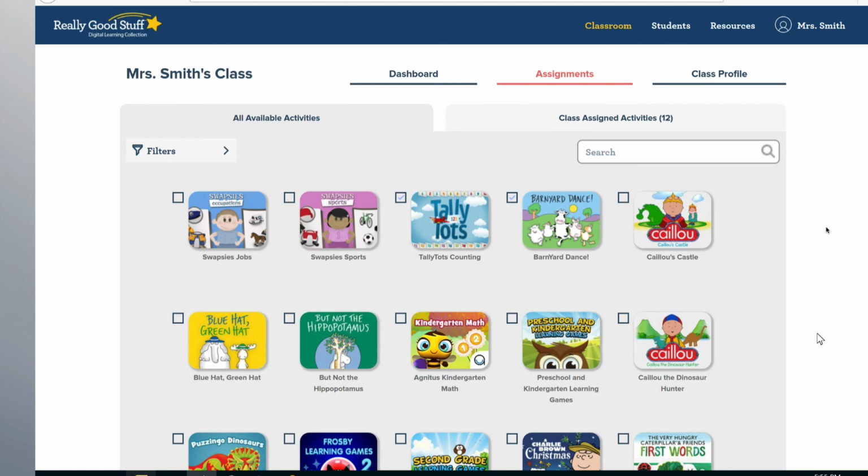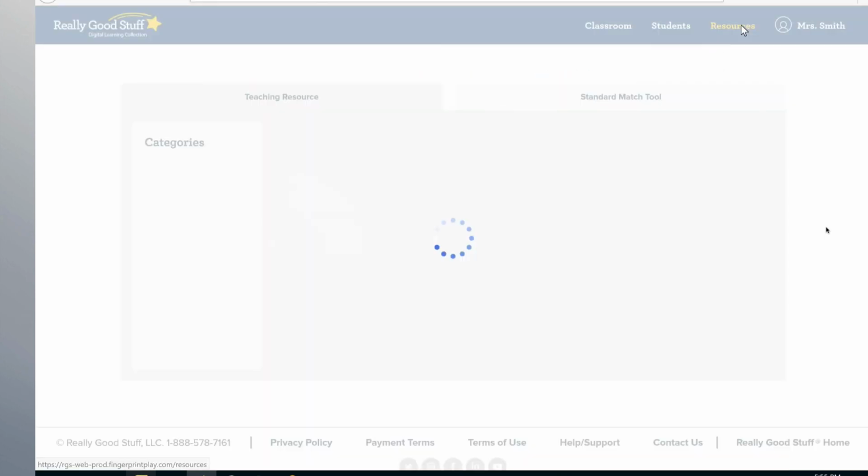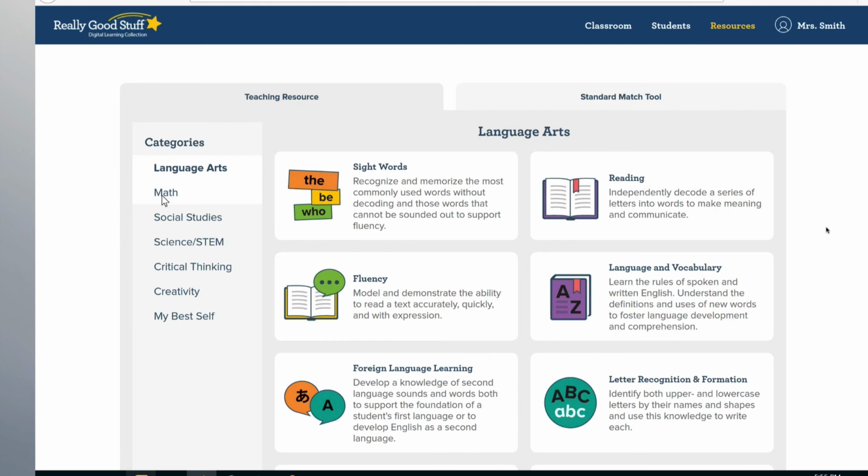So I'm curious. We looked at language arts. Could you go back to the standards alignments and search for some math standards so I can satisfy my curiosity? So some math standards, sure. Yeah, some math standards, absolutely.